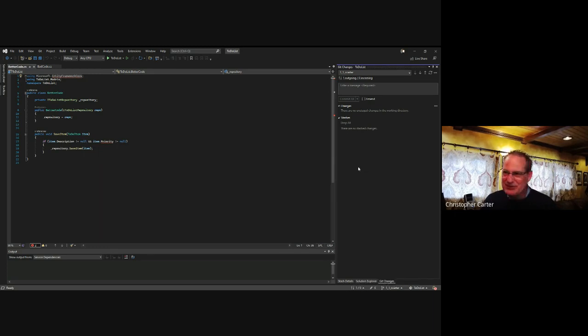But I'm not going to do very much more here. I've committed these changes onto my local machine, but I want to push them to the remote machine so that my fellow developers can review them. And I hope this works. So I'm going to push them.